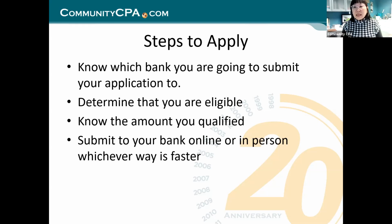Number 1, if you did your PPP1 with that bank already, go back to that bank. Number 2, if you know a banker in that bank who seems to be caring about you, and you know that person in person, go to that bank. Or if you don't know which bank to go to, and every bank tells you no, you obviously always have Community CPA in your back pocket, and you can always pick us up and give us the tough question, and we'll try to help you. We'll do our best to help you, okay? So that's number 1, you get to know a bank.